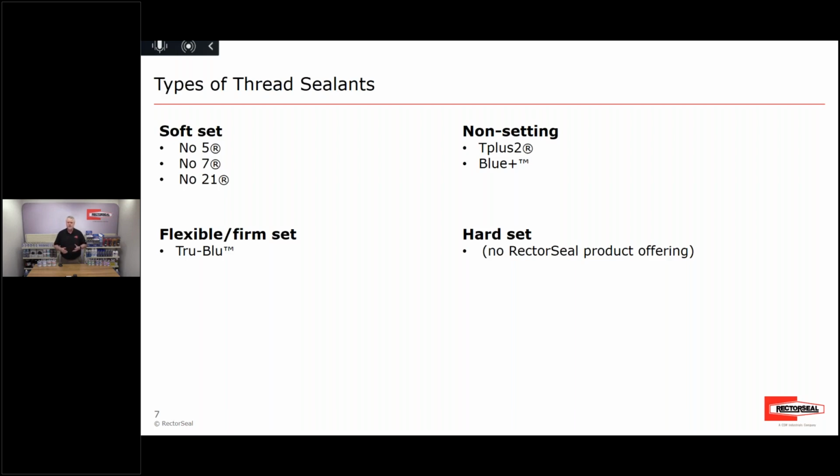And a flexible and firm set is one that's designed for high vibration applications, where that high vibration is not going to break that seal. And then a hard set is one where it takes an 800-pound gorilla to break that joint, that seal. And RectorSeal doesn't offer a hard set.